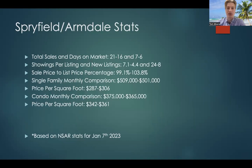Sale price to list price percentage, 103.8%. Single family monthly comparison was at 509. It's now 501. Price per square foot was 287. It's now 306. Condo monthly comparison. There's not too many condos in this area, but there's like one area that definitely has condos. 375, now down to 365. Price per square foot was 342.